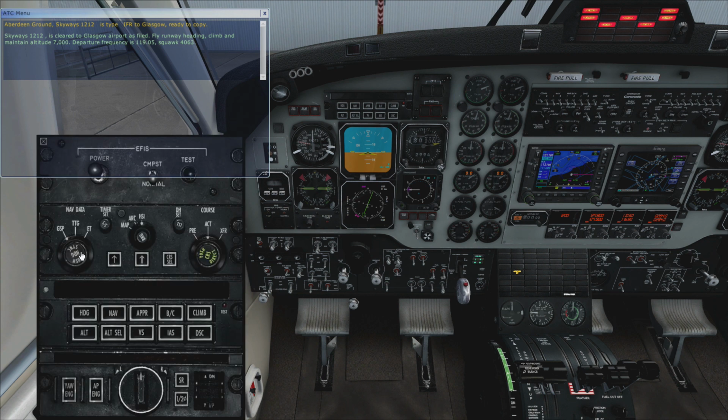The TCAS is set, and now we need to request our clearance from Aberdeen ground and acknowledge. So we are being cleared straight to our cruising altitude of 7,000. We should make life nice and easy. And that's the autopilot all set.